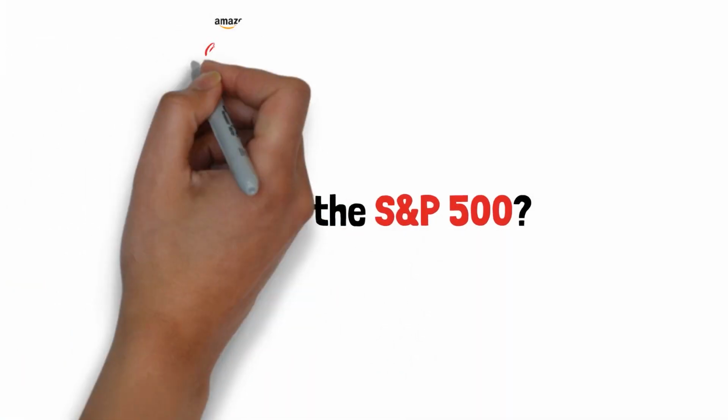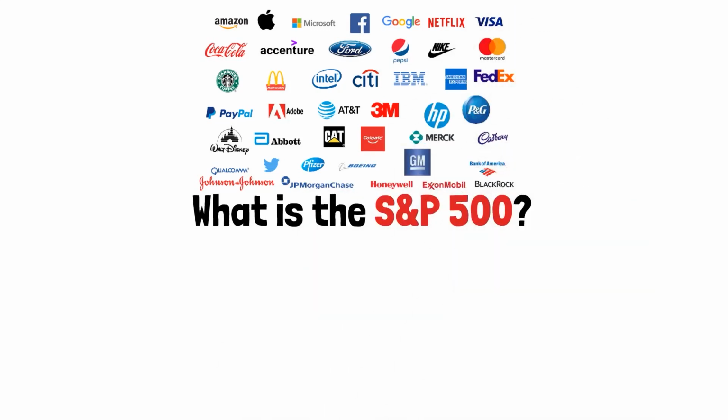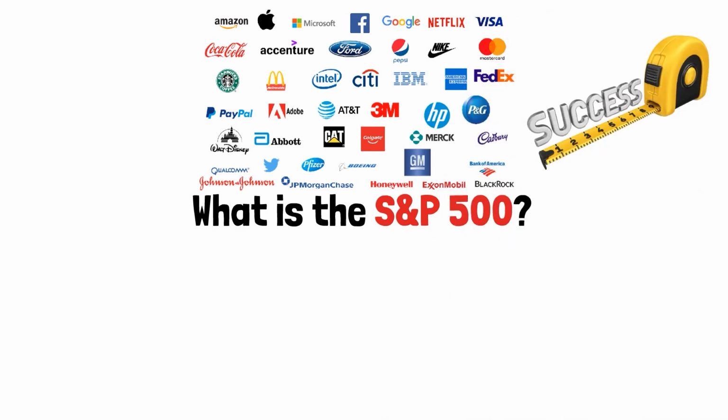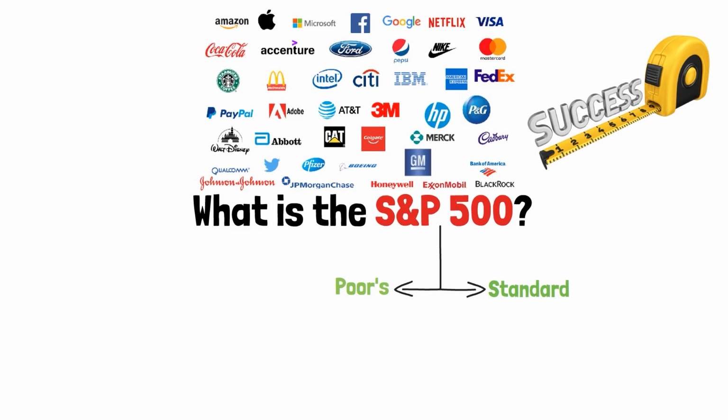The S&P 500, or the Standard & Poor's 500, is an index of the 500 largest publicly traded companies in the United States. It is a broad, market-weighted measurement of the performance of these companies and serves as a benchmark for the health of the entire stock market. The S&P 500 is maintained by Standard & Poor's, which is one of the leading financial information and index providers in the world.